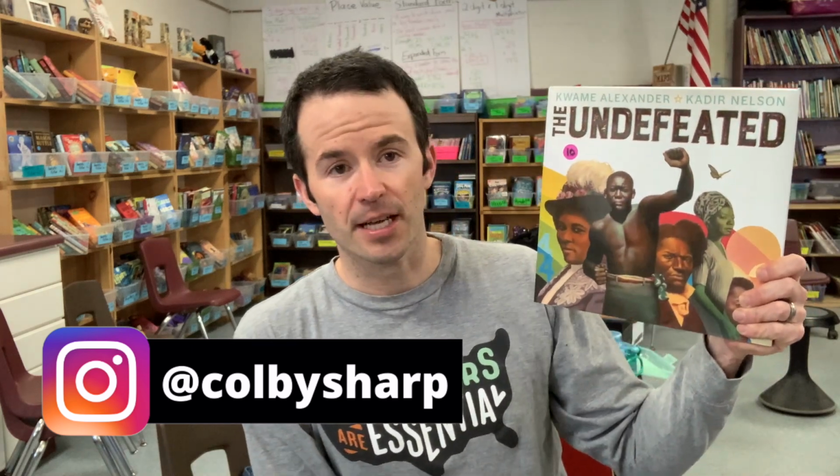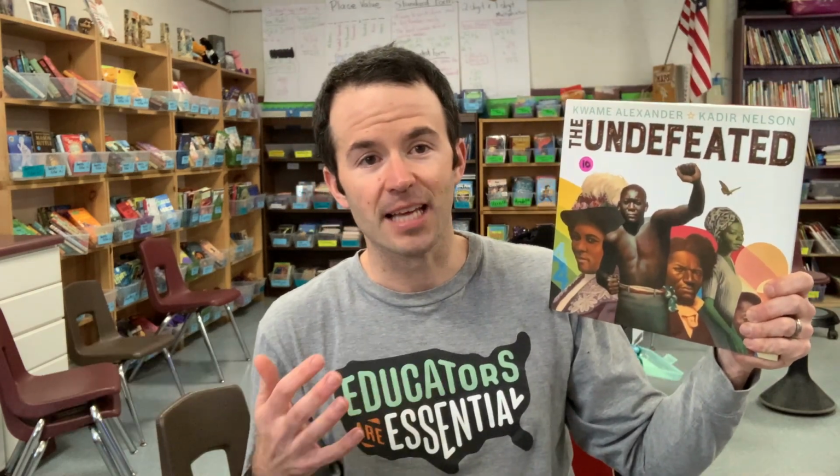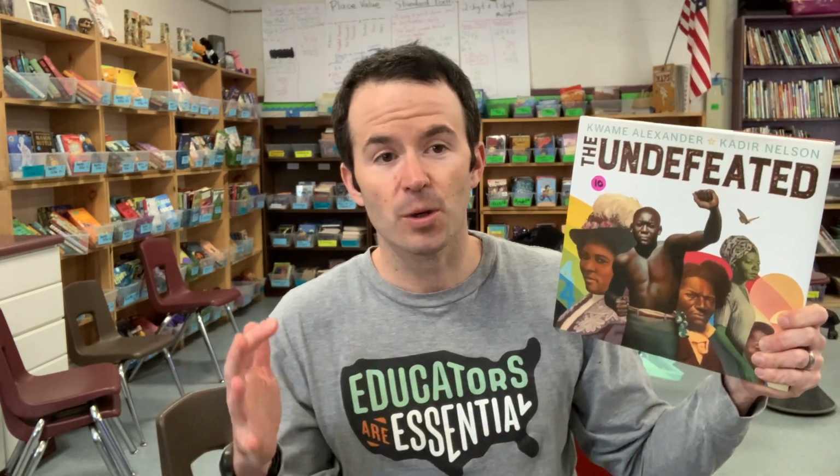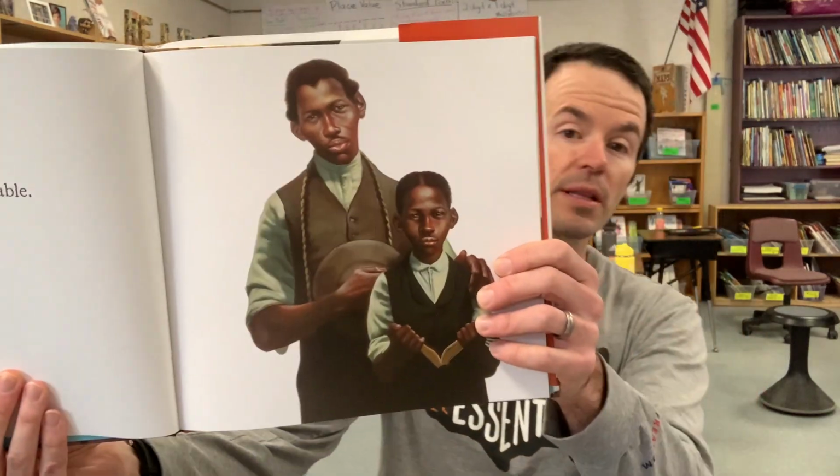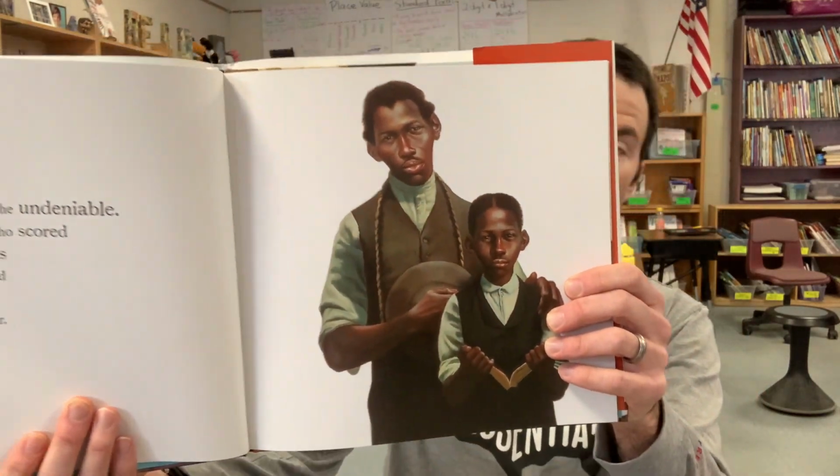Next up, The Undefeated by Kwame Alexander, Kadir Nelson. This Caldecott winning book is absolutely breathtaking. It's beautiful, it's gorgeous. It's based on a poem written by Kwame Alexander, and the art is everything we love and expect from Kadir Nelson.